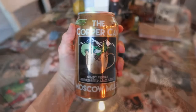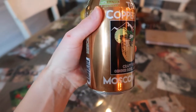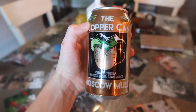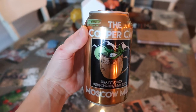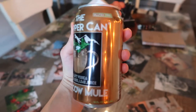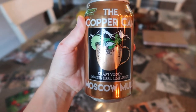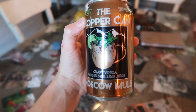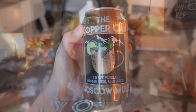David came home with these, and they are gluten-free and organic. It's pretty good. I really love Moscow Mules, and it's not bad. It's like really strong though. You can really taste the vodka in them. He got it from the liquor store. I don't know which liquor store, but he just came home with them. But yeah, they're pretty good.